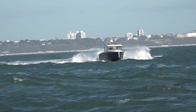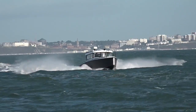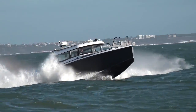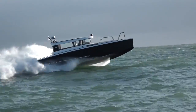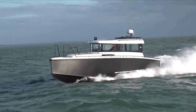So the good news, in true XO style, the driving experience is absolutely terrific. We had some horrible steep, closely spaced seas out there today, which you'll see from the video. The boat handled all those with aplomb, whether it's upwind, downwind, a beam sea, hurtling around corners at a great rate of knots. The boat is very sure-footed, and of course it has the huge advantage that it has this incredibly tough aluminium hull, which makes it surprisingly quiet, but also very strong and stiff.